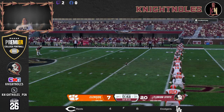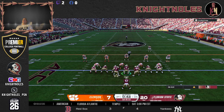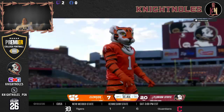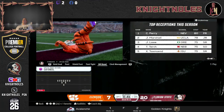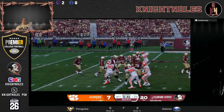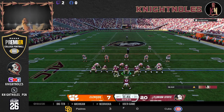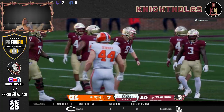Defense uses a timeout quickly, trying to get that ball back and preserve time for their offense. The quarterback takes a knee. Quick timeout called by the defense, stopping the clock to save as much time as possible for their offense. Behind the chains now on 2nd and long. And the quarterback takes a knee.